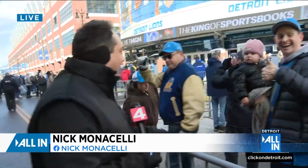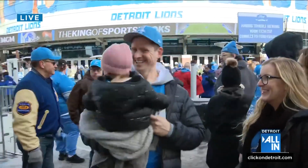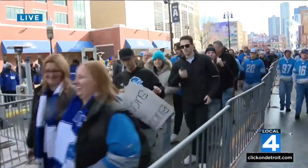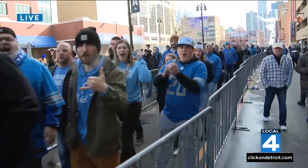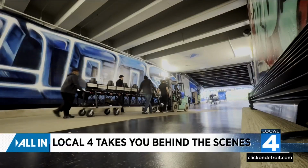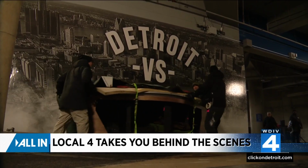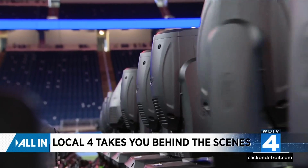Hey, Devin, I got to tell you, all the people that are walking into Ford Field right now, including this adorable cutie right here. Oh, that might be the cutest Lions fan I've ever seen. All these folks have kind of an idea of what the atmosphere inside of Ford Field is like, but they have no idea what it takes to put on an atmosphere like that. Everybody else, let's get those fan carts. If you thought there was a lot of coordination on the field, you should see what happens behind the scenes.